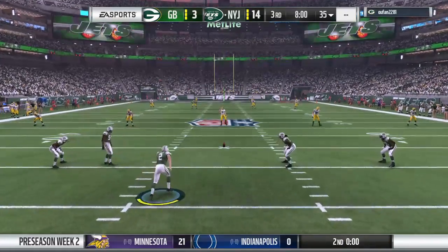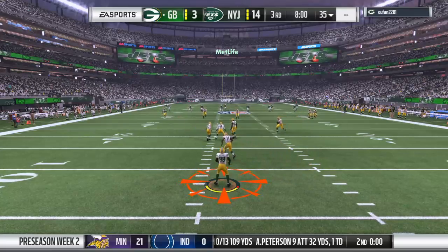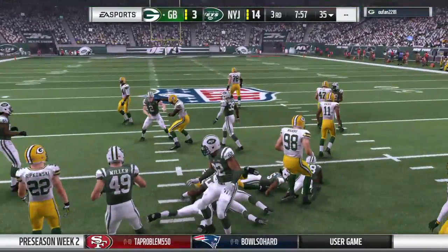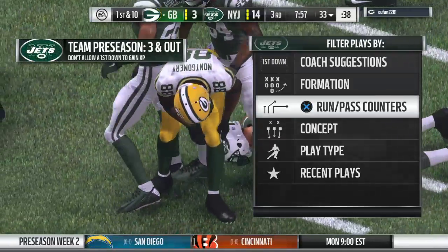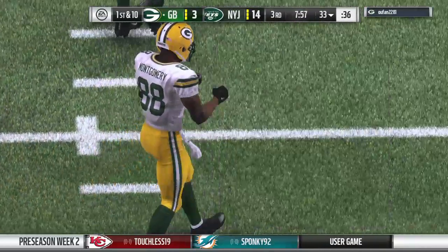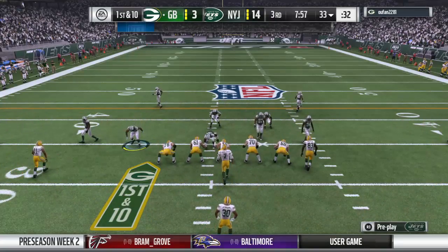Both teams appear ready for the fight ahead, and we resume action here in quarter number 3. This one taken just inside the 10. And a good effort on the return there. Gets them across the 30 to the 33-yard line. And Green Bay getting ready to go as they take the field. They have the ball here for the inaugural drive of the second half. Pretty big deficit, though. We'll see what adjustments were made in that locker room.